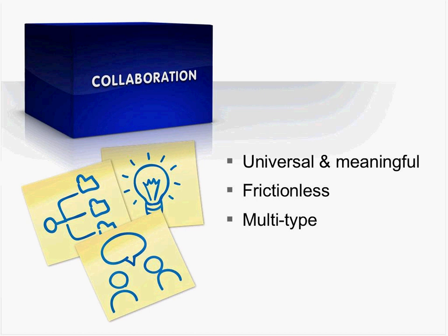Third, multi-type. There are different ways of collaboration. They could be through Q&A, they could be through posts, they could be monitoring, they could be through likes, but all these should be incorporated into that framework, and that's how the new wave of collaboration really works.